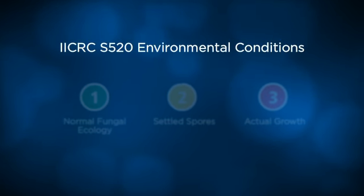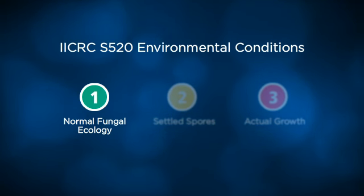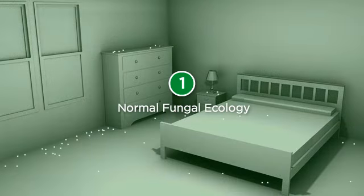Here's how part of it works in relation to a mold inspection. The IICRC S520 categorizes indoor environments into 3 different conditions, which are Condition 1, normal fungal ecology, Condition 2, settled spores, and Condition 3, actual mold growth. Condition 1 may include settled spores, fungal fragments or traces of actual growth, which are reflective of any environment, even in the cleanest buildings. Problems begin when the conditions are right for mold growth.